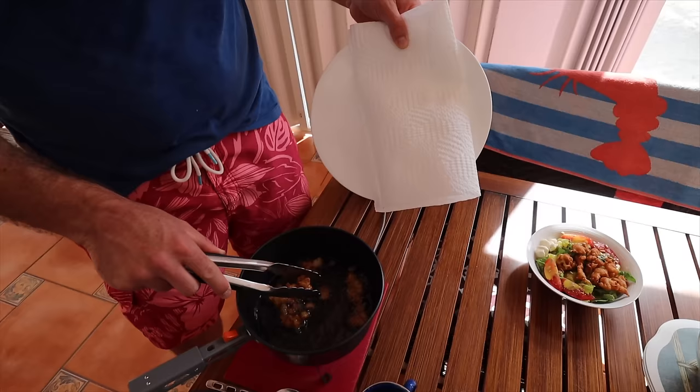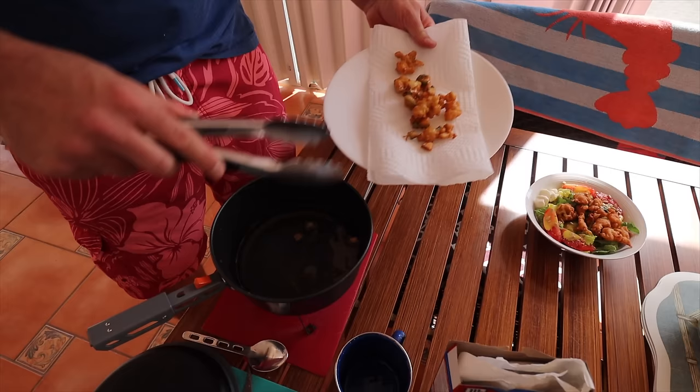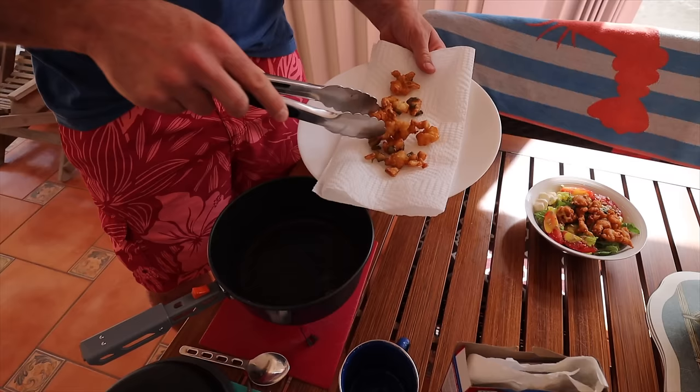All right, let's put these last few pieces on here. I love this. We basically made conch nuggets. I love chicken nuggets. Don't see why that wouldn't be just amazing. Wow. All right, so that's gonna be a nice little meal.